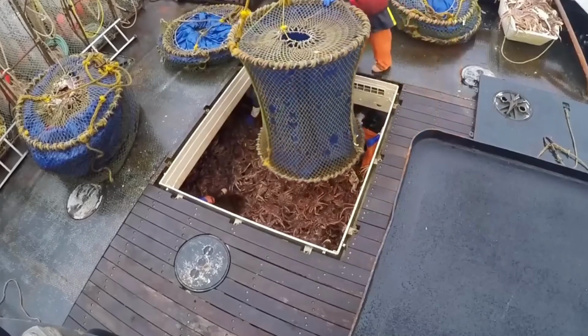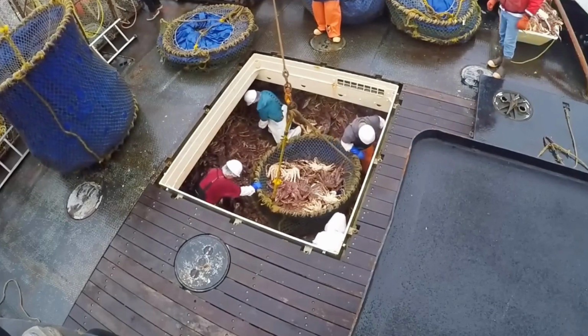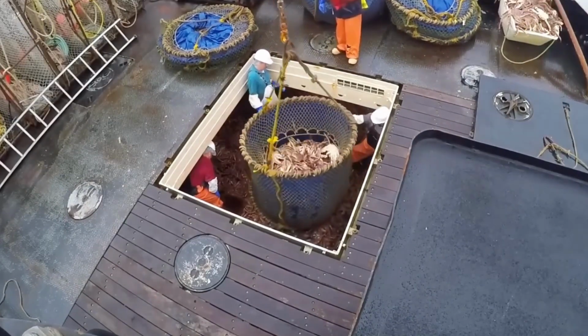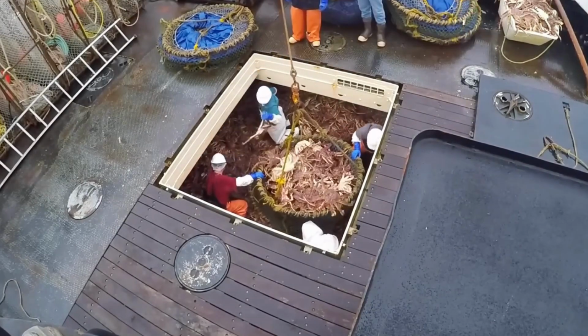The entire value of the king crab caught by Alaskan fishermen in 2022 was $43 million, and they brought in 4.5 million pounds of the species. In this article, we will discuss the method that is used to capture these specific crabs.